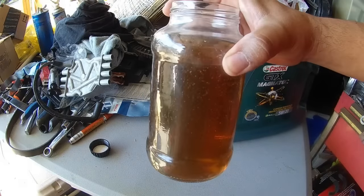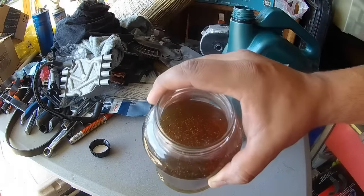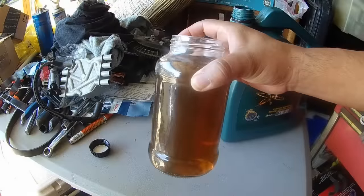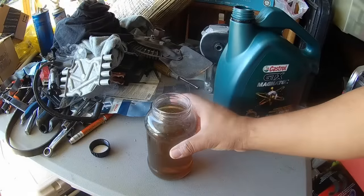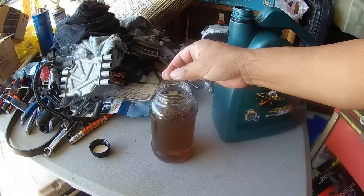So there you go. Looks like thick honey. It smells like regular motor oil. I know in some of the newer oils that I'm using, the oil actually smells very, very sweet, very slippery.